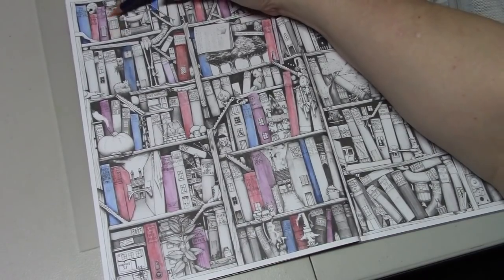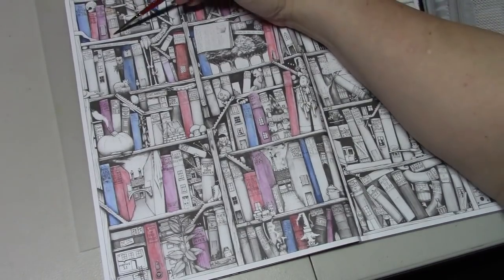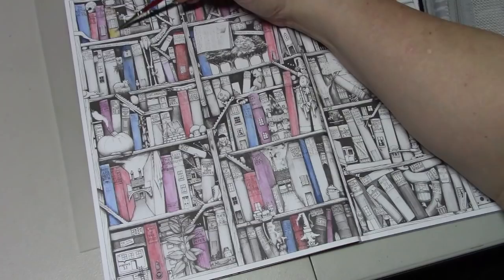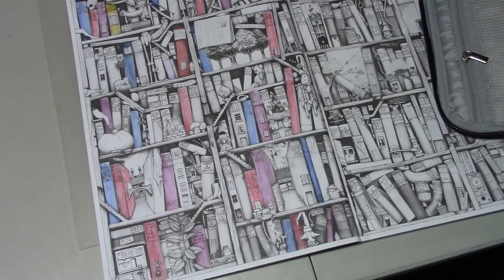Maybe this is too bright of an orange. Let me check it out. Might be too bright. Yeah, I don't know. It's okay. Guess it's okay.